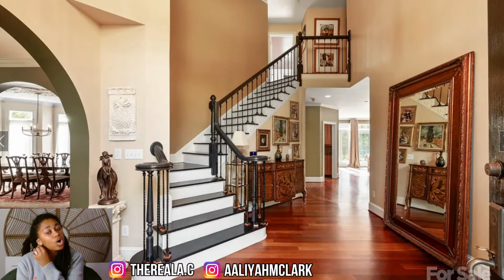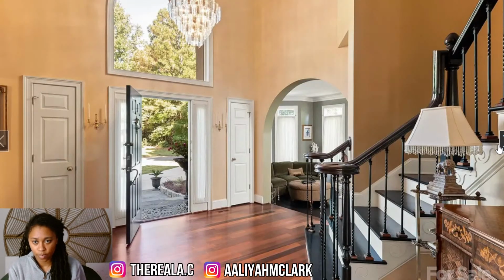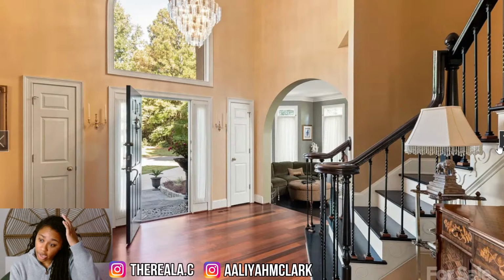Okay, so this home is definitely showing its age for sure. Not saying that it looks bad, just purely because of the decor. The flooring doesn't look bad. The staircase is okay too, but you can definitely tell that this is an older home, and maybe potentially the person that owns this home has a little bit of an older style choice, but it doesn't look bad. I think everything goes. Okay, this looks decent too.